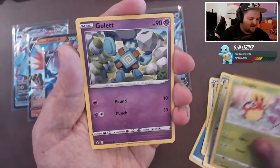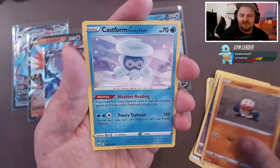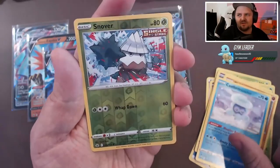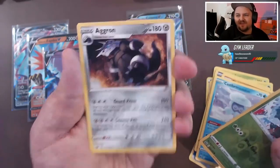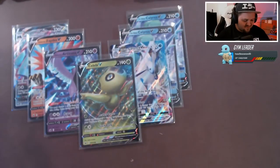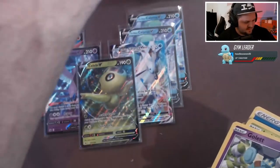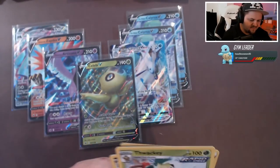We got Ledeba. We got a Golett, small but mighty Clobopus. There's some weird stuff on there. Weird. Snowy cast form, a reverse holo Snover punch in the screen, and an Argon. How are we still getting cards we don't have that are normal cards and not crazy cards? How? Weird. This is going to be very interesting once I start actually consolidating these and figuring out what I have and what I don't have.